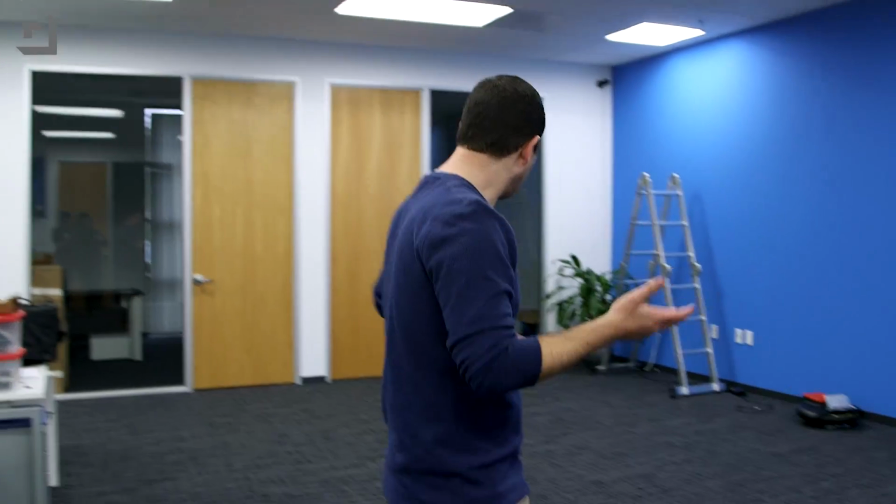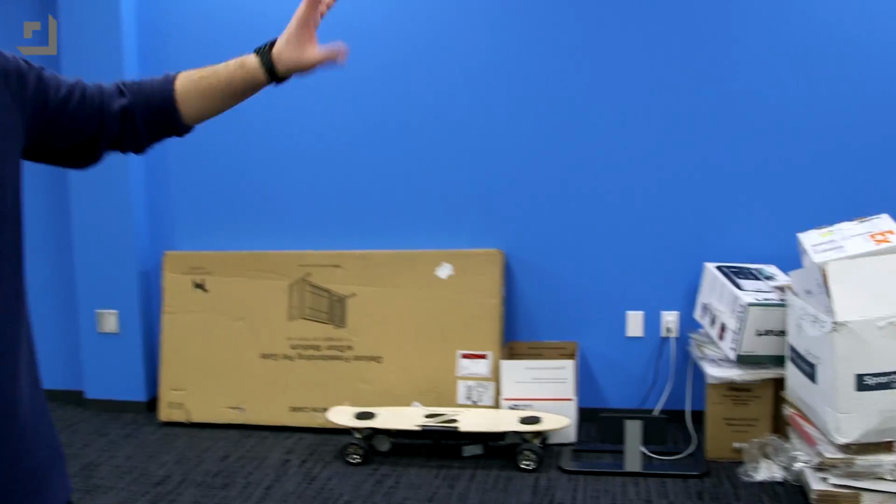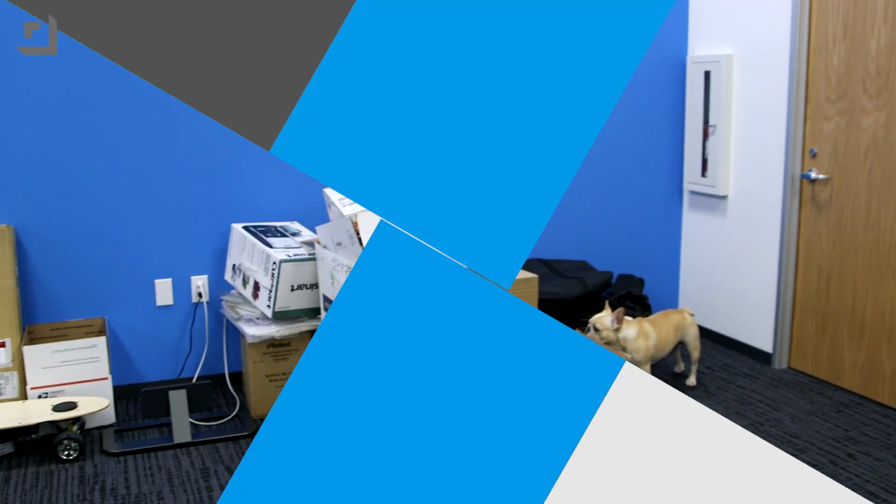This is the back of the office, open for room for expansion. We got our Z-board we use quite a bit. Some of our packing supplies and stuff are still here.